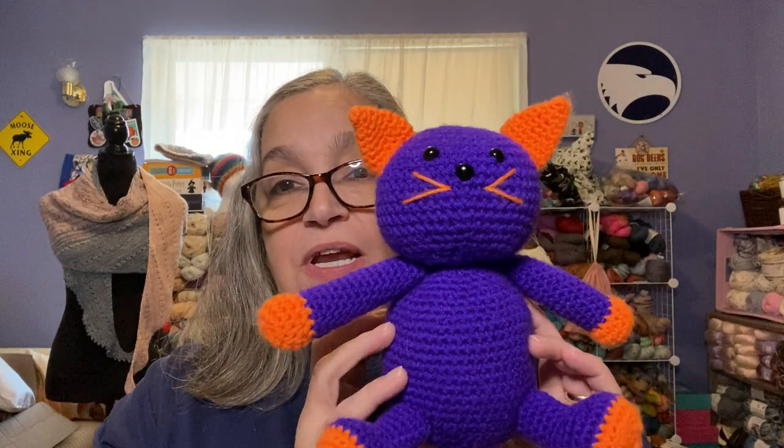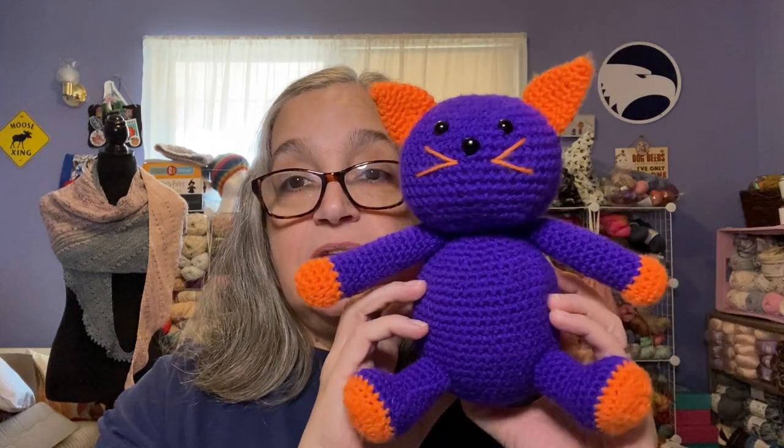So I got that done for next Halloween, and I can now start thinking of more amigurumis to make. But here she is. Yes, it's called Callie. In the book, the pattern is called Callie the Cat. So here she is.